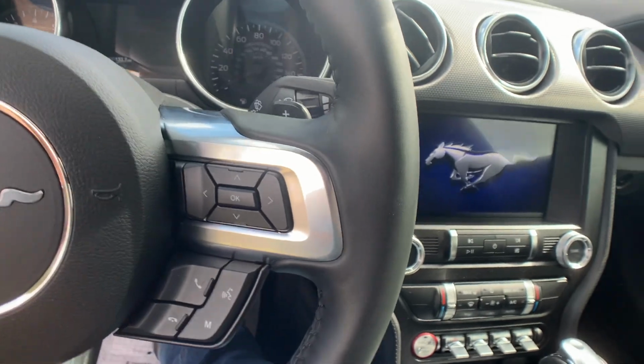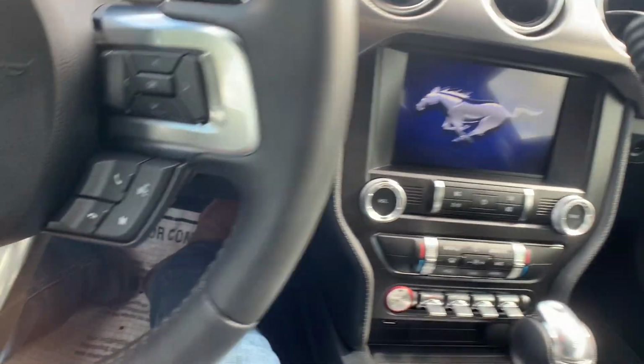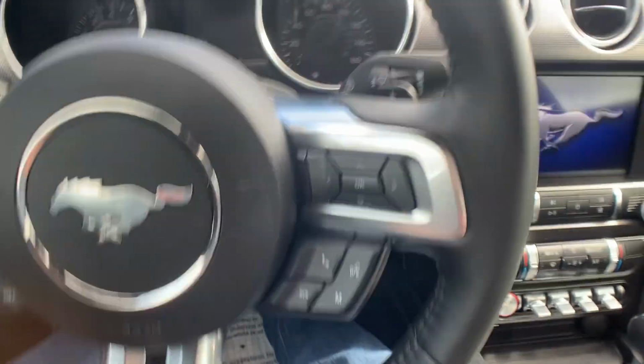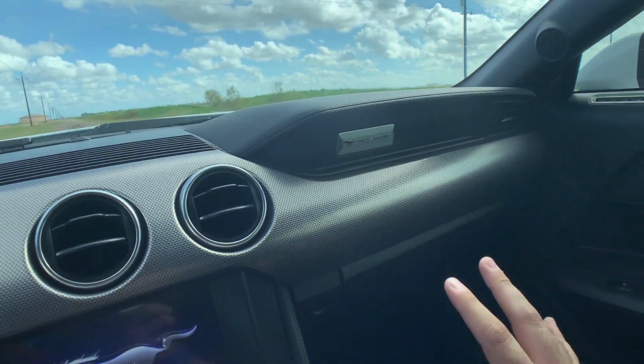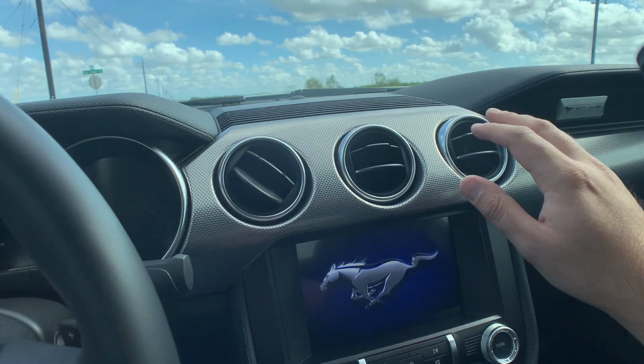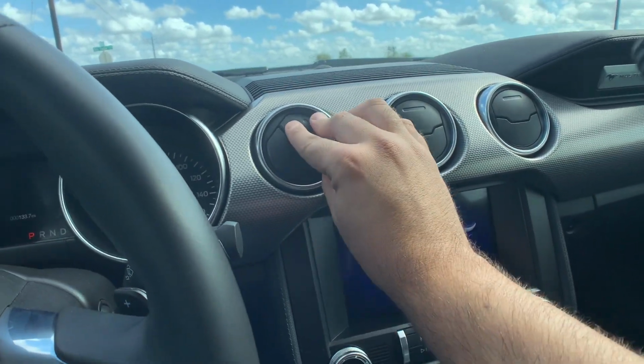So now we are inside the car. I'm gonna close that door so I can give some better audio. We are inside the car. The first thing you notice is that there is a Mustang logo here. This looks very, very clean, very flush. I like the way that the air inlets come out.